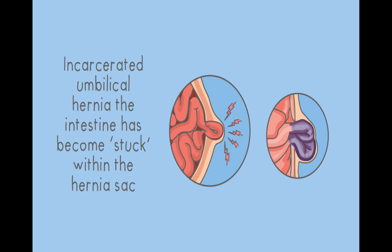In an incarcerated umbilical hernia, the intestine or omentum has become stuck within the hernia sac. The stuck or incarcerated intestine results in intestinal obstruction and pain and is a common surgical emergency in children.